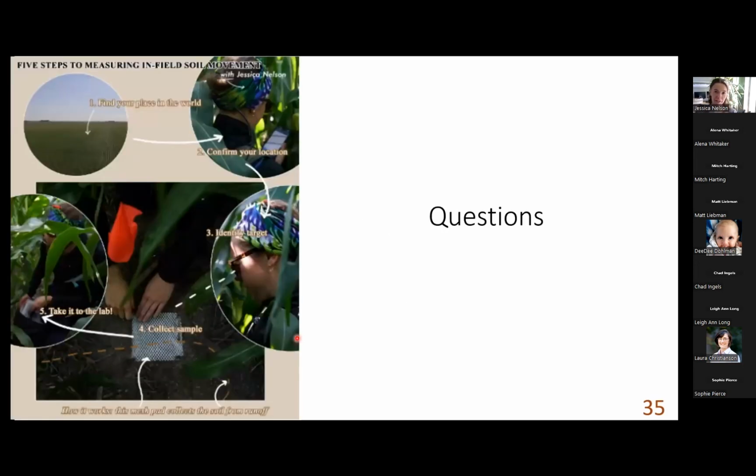This is just a little figure of what soil pad collection looks like. Omar made this little cartoon here. So if you're curious on the process, there it is.